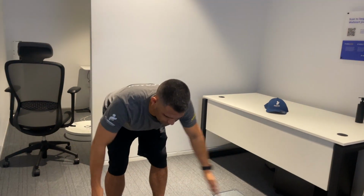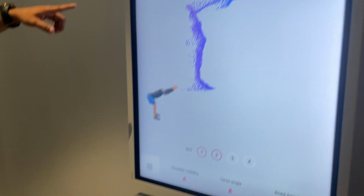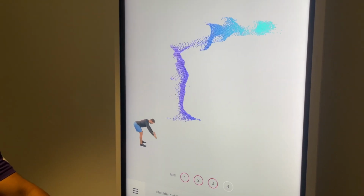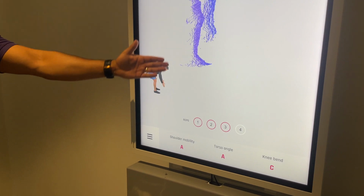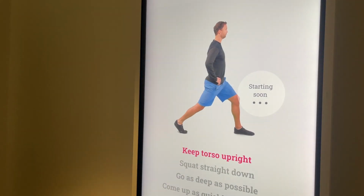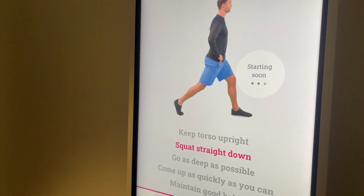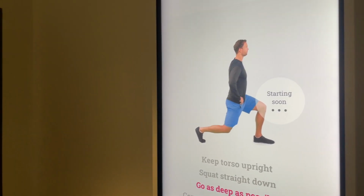Okay, ready? That's it. I think it's worth checking on the screen what it looks like. Even though the camera is forward facing, it picks up a side view, which is absolutely astonishing. That's insane. It's like my iPhone. There we go. So split squat. This one is hard to get right because of the balance, but I think we'll be fine.